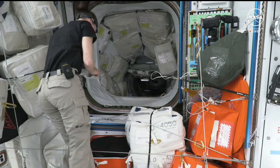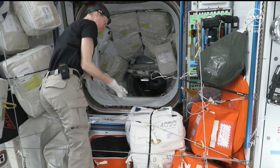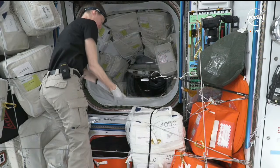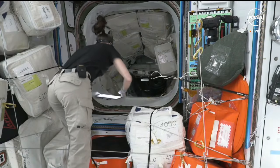SpaceX Dragon ready to pressurize in 2.2. Copy, Matt. You have a go to initiate suit leak check. Copy, go.